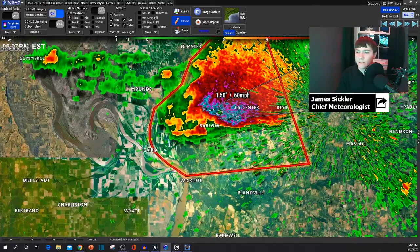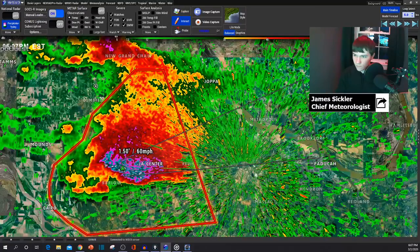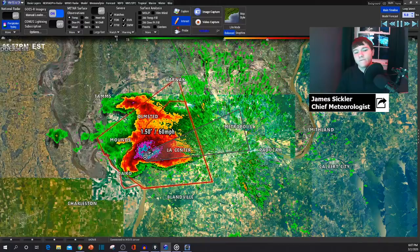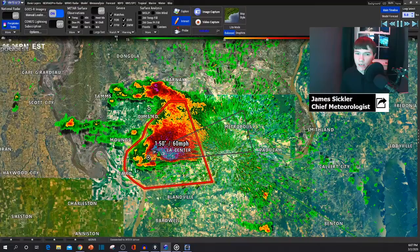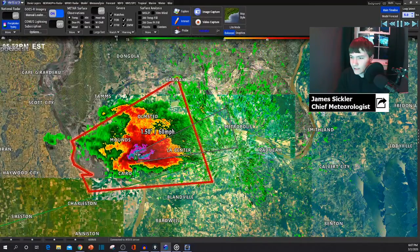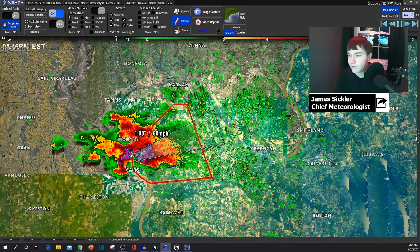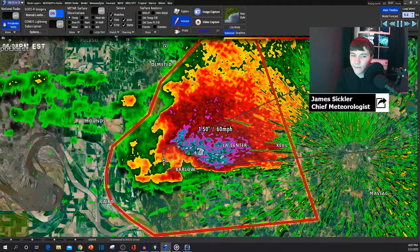Let's flip over to main graphics. Put this radar into motion. Unfortunately, we don't have any state lines or county lines. We are trying our best to figure out what the problem is. Right now we are contacting the support company for support. Still do not know what is wrong with it at the moment. But let me pause the radar in motion.